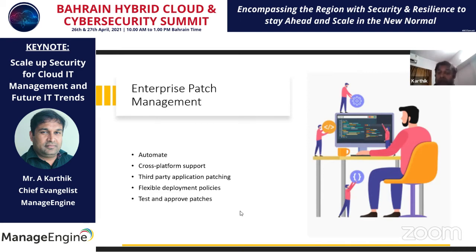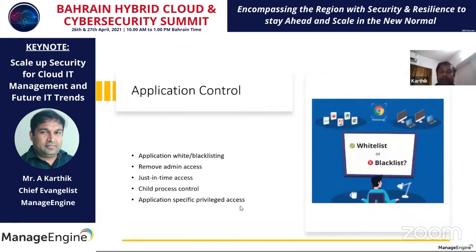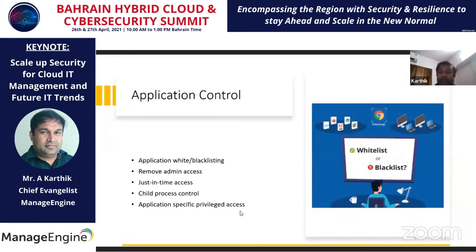Ensure that you have a flexible deployment policy, like after office hours, shutdown or restart policy after applying the patches, and so on. All patches have to be applied after testing and approval. When it comes to application control, there are the applications that are installed on individual workstations. Keep a list of blacklisted and whitelisted applications that are allowed or disallowed on workstations.